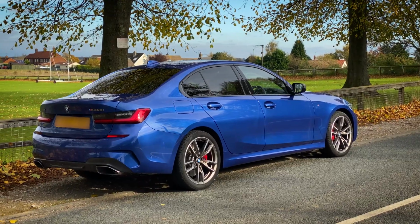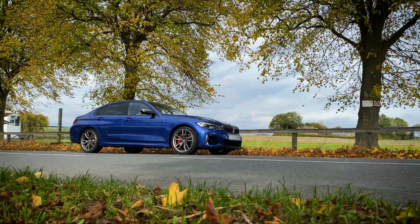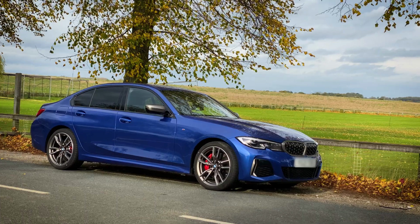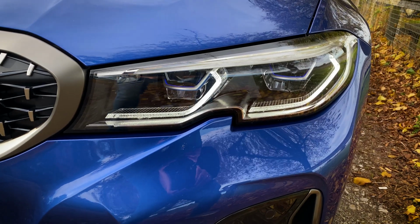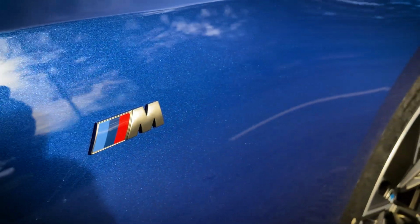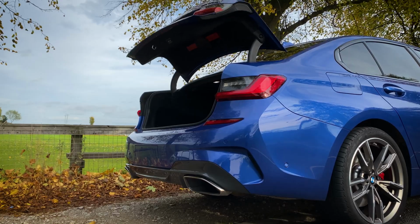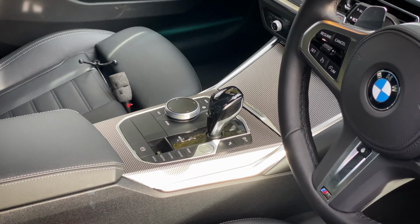Despite the fake exhaust tips, I think the car looks absolutely stunning. Somehow BMW managed to make this car look slightly aggressive but elegant at the same time. The lights look absolutely beautiful. I'm not the biggest fan of those mirrors, but they do look okay. The boot is massive and the space at the back of the car is definitely big enough for most families, which I will demonstrate in a moment.